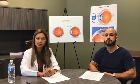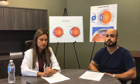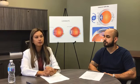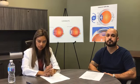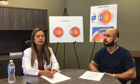The choices for implants. The first standard implant is, I place the implant in, and it's designed so that you can look in the distance. You're going to need glasses for reading. That's the standard lens. Now for people who have astigmatism, I'll review what astigmatism is.